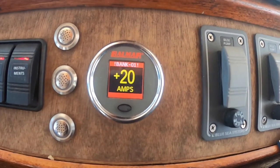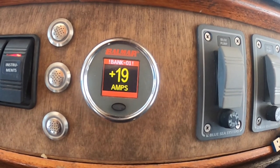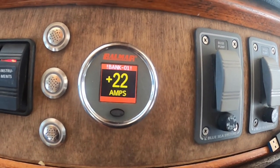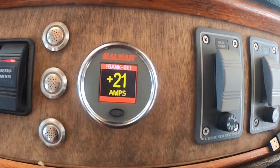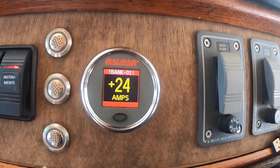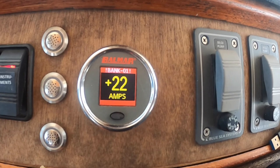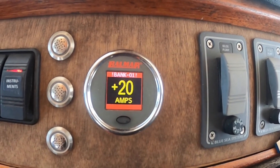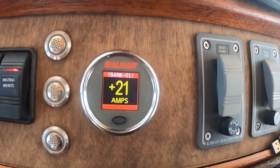New alternator looks to be working well. Occasionally getting 22 amps maybe. The limit on the Victron is 17 amps, so that's going to be 17 amps of alternator plus, oh, there we go, 7 amps of solar as well. You can put more of those Victron units in parallel to jump it up to 34 amps or whatever, but I think this is pretty good for me for now.